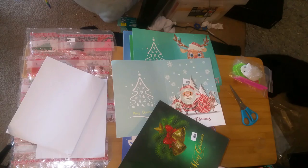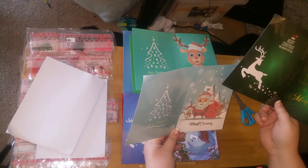And I hope you can see her being naughty down there. What's she doing? Chewing on plastic. Aww. She can do it under supervision.